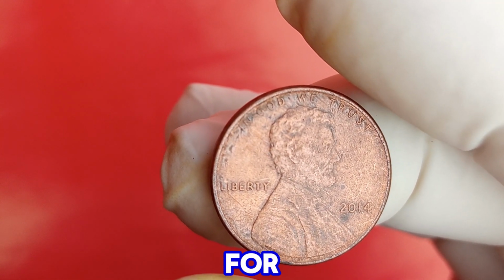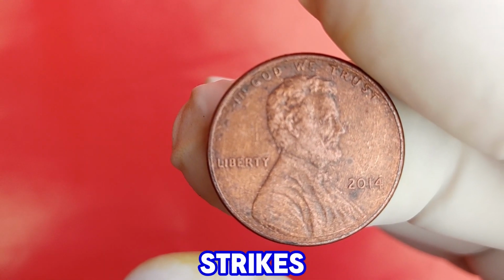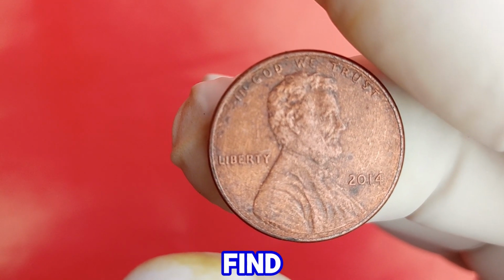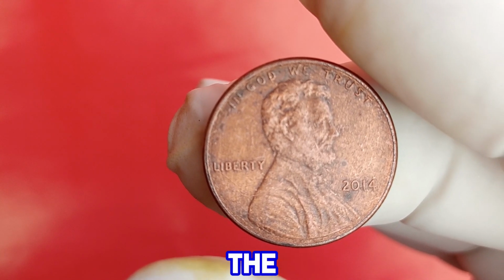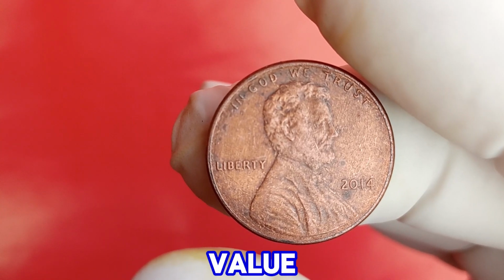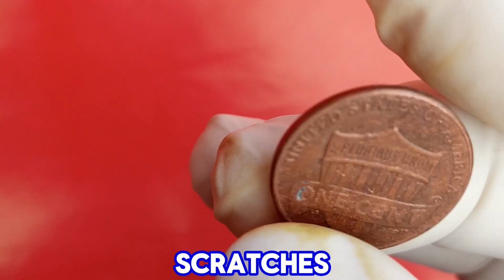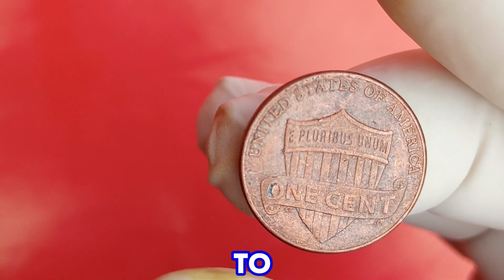Start by checking for any minting mistakes. Errors like double strikes or off-center strikes are the most common. If you find one, it could be worth a lot more than just a cent. Make sure to examine the overall condition of the coin. The higher the grade, the higher the value. A coin that's free from scratches, dents, or signs of wear could be worth a pretty penny, so to speak.